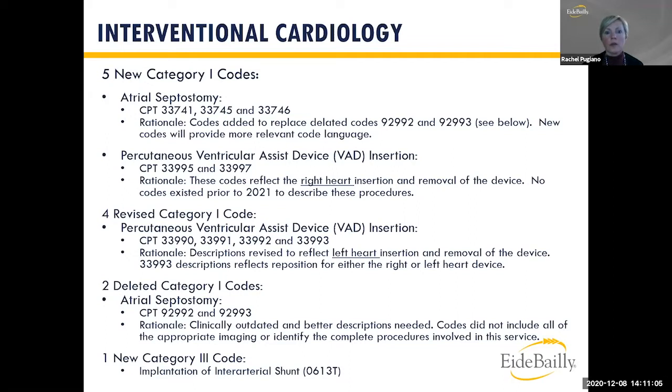So with that, then they had to revise the current VAD insertion codes and reflect that those are for the left heart insertion and removal versus the right. And then they also updated the description of 33993 to reflect the repositioning for either the right or the left heart device. And then because of these new codes, then we have the deleted, the old deleted atrial septostomy codes. And there is one new category 3 code for an implantation of intraarterial shunt.